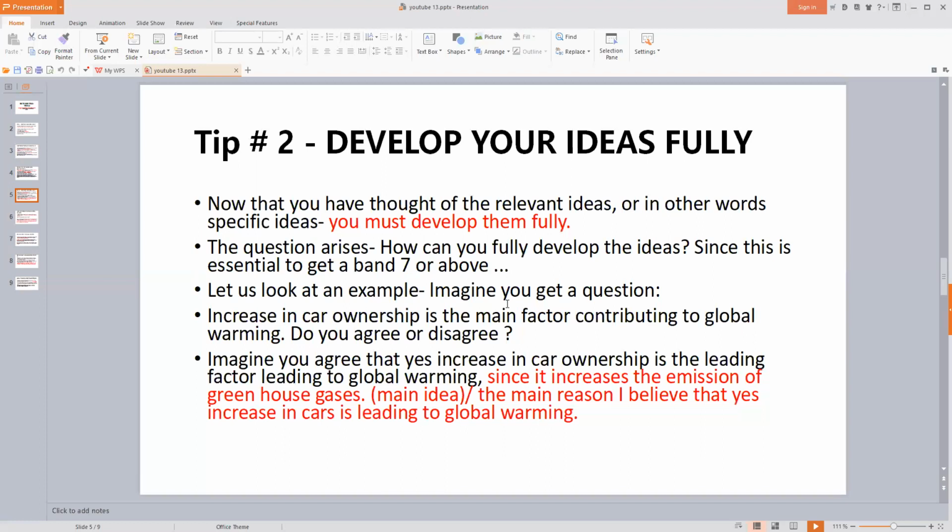And in order to explain to you guys, we're going to look at an example. Let's say you get this question in your exam: Increase in car ownership is the main factor contributing to global warming. Do you agree or disagree?